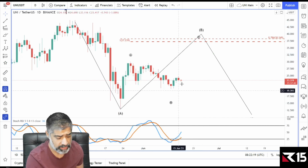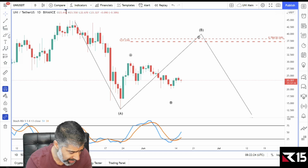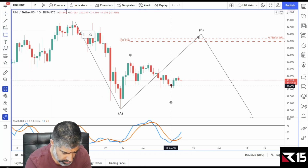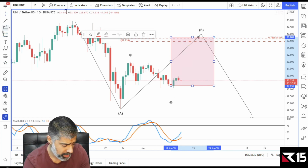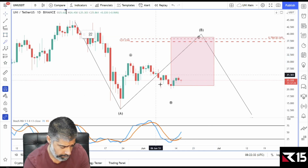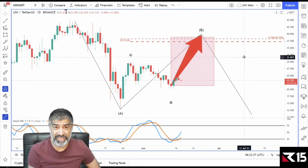And the time taken, so there we have it actually. That's Uniswap for you, right? There's a likelihood that we're gonna see some price action to the upside between this zone. And we should anticipate this kind of move, right? Between there and there.